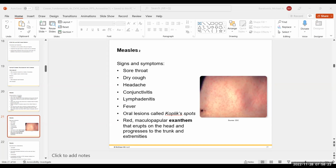It spreads in a cephalocaudal fashion. Starts at the head, goes down to the extremities. Very typical of measles, it spares the palms and soles of the feet. That's a high yield fact I need you to remember. Starts at the head, goes to the extremities, spares the palms and soles of the feet.